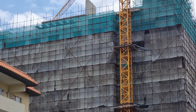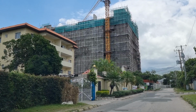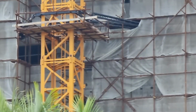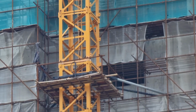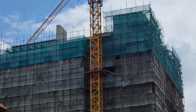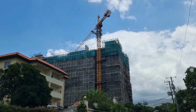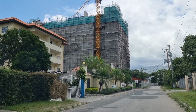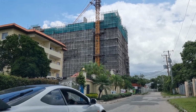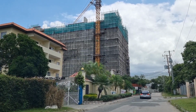So they're going. So that's Via at Braemar. Alright, so they have safety nets around it, so you can't see a lot of the design. That's just to prevent any hazards, anything falling down, stuff like that. Alright, so let's continue on the drive.